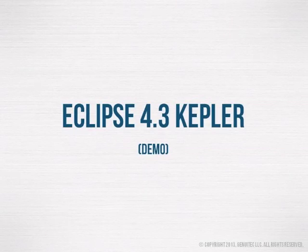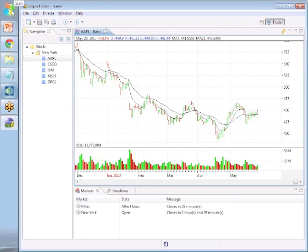But what's exciting is what's coming in June. We know Kepler's about out the door. SR2 has some support for that. So Jed, what can you actually do with SR2 with Kepler? Well, why don't we fire up the Kepler that I've installed? We have Kepler RC1 support.